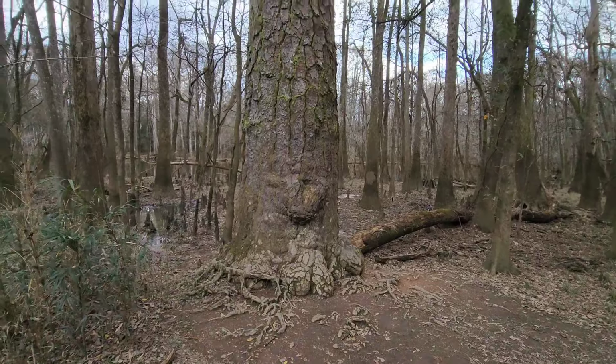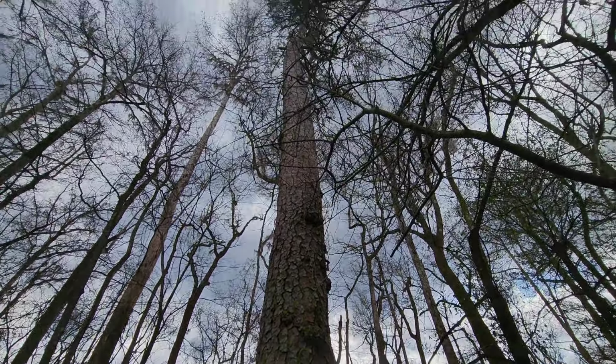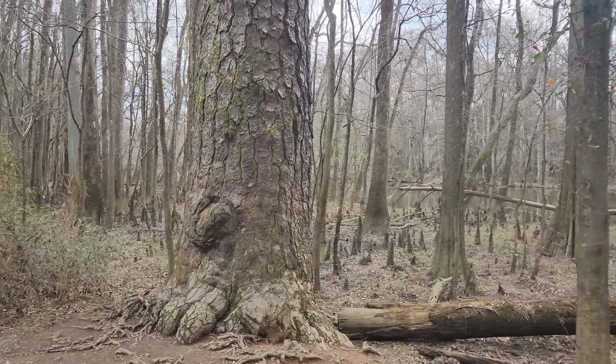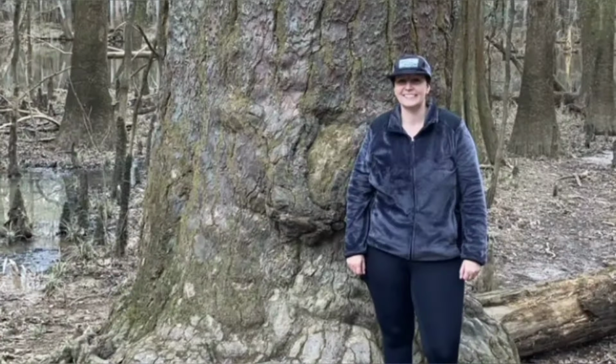This loblolly pine is over 150 years old. They are the tallest tree species in South Carolina. To give you context, this tree's got to be at least 300 years old.